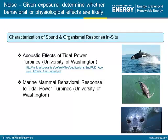We've also supported some work characterizing sound and organismal response in situ. The projects I'm going to talk about are both projects that Brian Polagye has worked on, so if you have more questions about these, feel free to talk to him. The first was a project predicting the acoustic effects of the Admiralty Inlet Tidal project in Puget Sound. That project did sound mapping, and it also used noise from circuit sound sources and the response of organisms to that noise to predict what the likely impacts of the project would be.